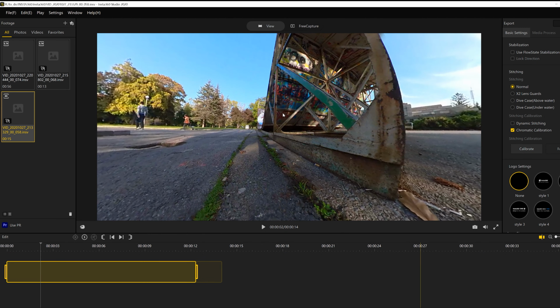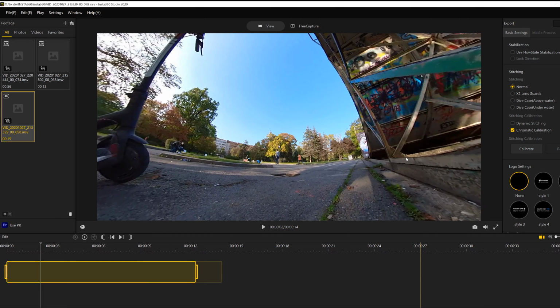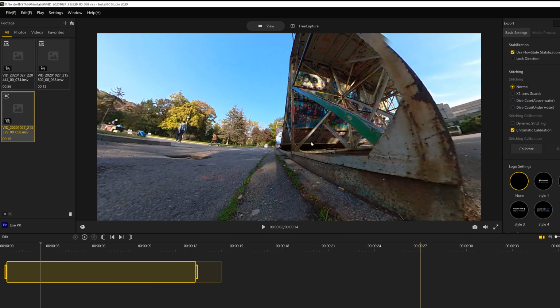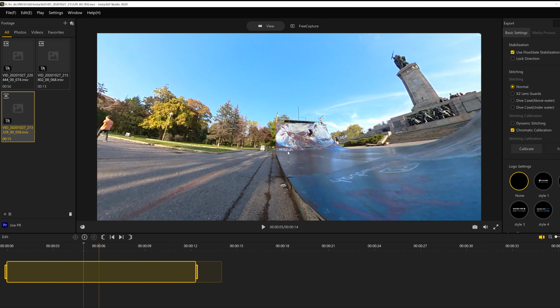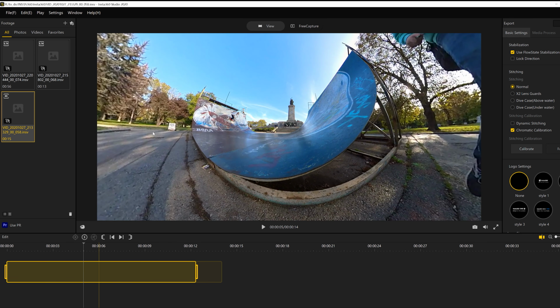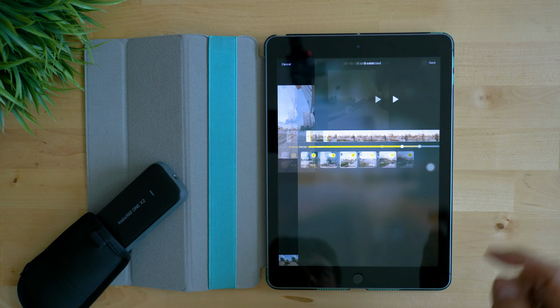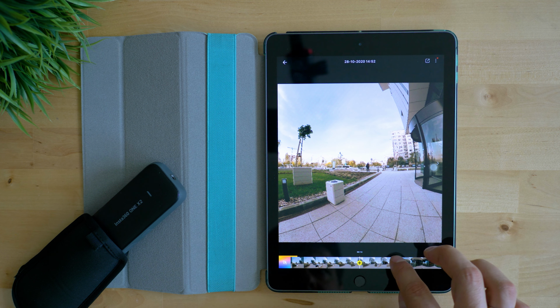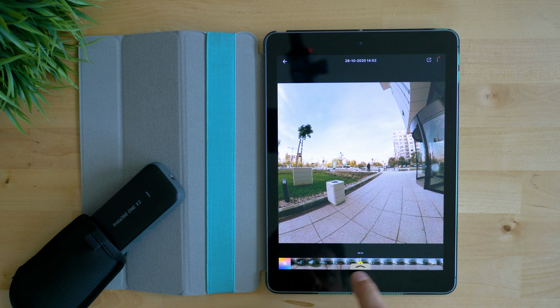When you parse it through the smartphone app or the PC software, you're gonna see the amazing job that the FlowState stabilization does. Also, the rest of the features that the AI-powered app has are fantastic. You can select an object to be tracked, you can create crazy angles and add keyframes, add effects, play around with the colors, adjust the audio, and apply even some filters.